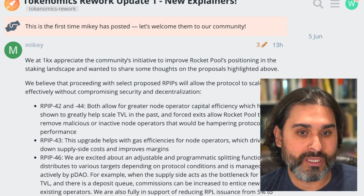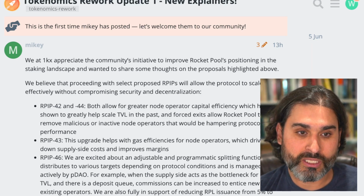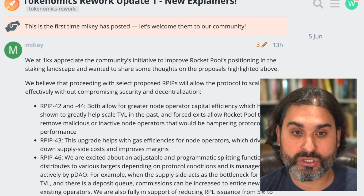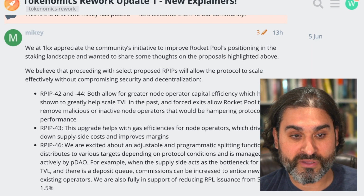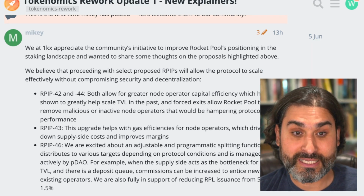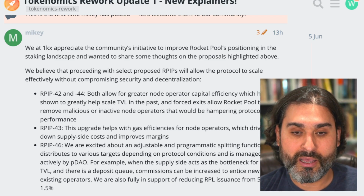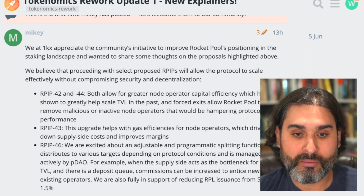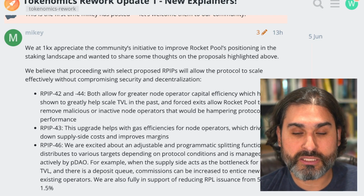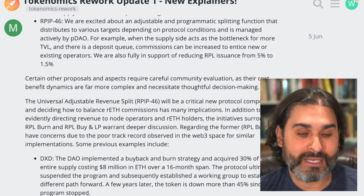And Mikey says that they appreciate the community's work on the tokenomics. He says, we believe that proceeding with select proposed RPIPs will allow the protocol to scale effectively without compromising security and decentralization. They mention RPIP 42 and 44, RPIP 43, and RPIP 46. They say these will help boost TVL, help with gas efficiencies, and adjust things to make them better. Then they had some questions.